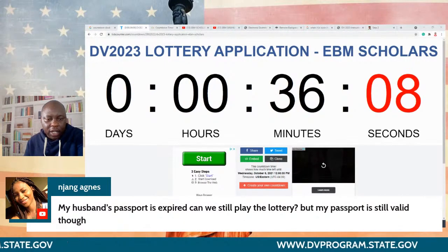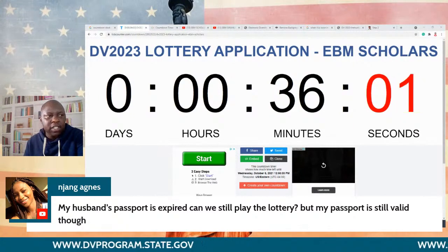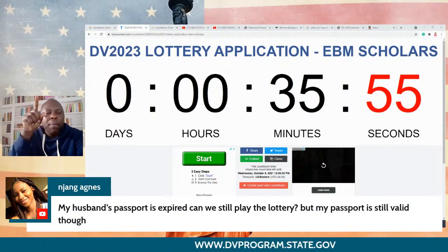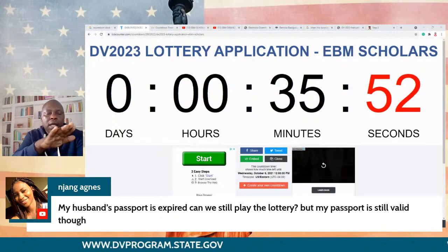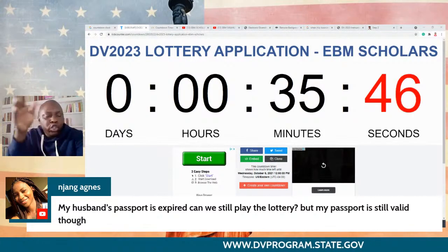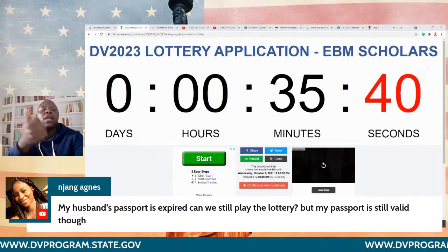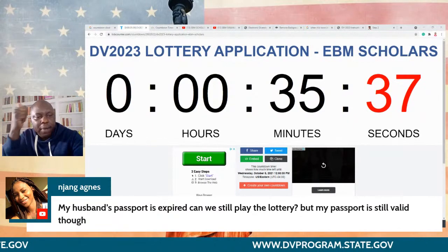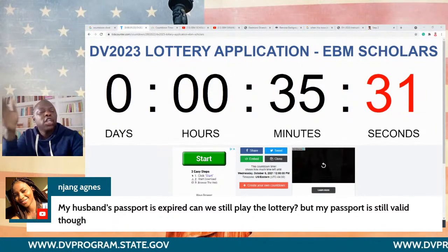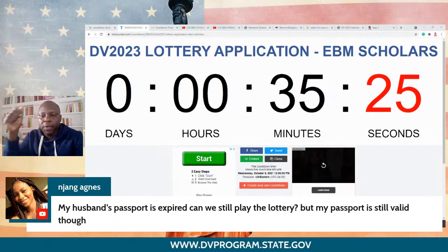My husband's passport is expired. Can we still play the lottery? You cannot play with an expired passport. But my passport is still valid. As your passport is still valid, you can apply. You say you are married to your husband and you put in your husband's information. Because your husband in your application is just a dependent, he doesn't need to have the passport. But if your husband wants to also apply as a main applicant, he must have a valid, unexpired passport. So tell your husband to get the passport. Remember, the deadline is in November. You can apply for the passport, or you can get a temporary passport. You can use the temporary passport.